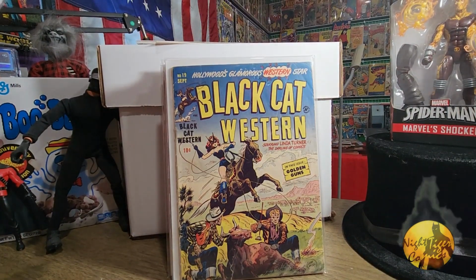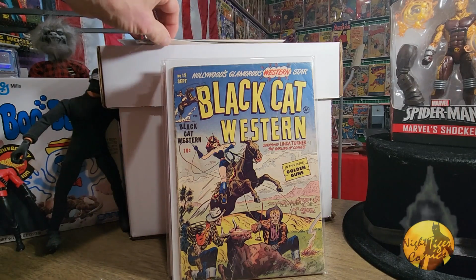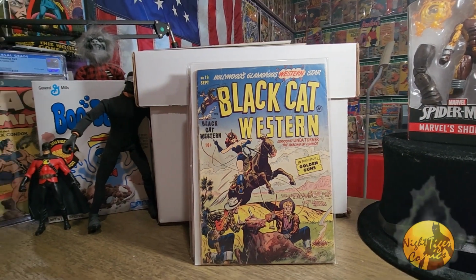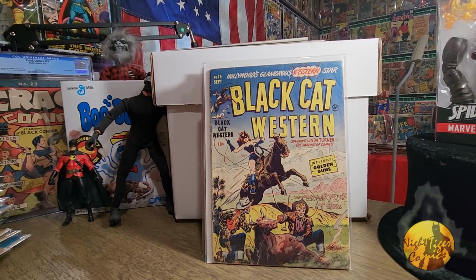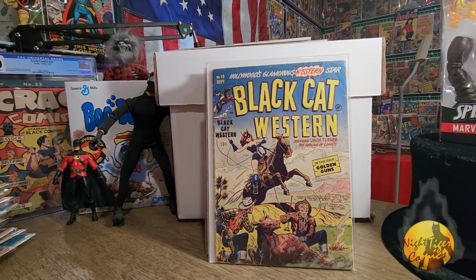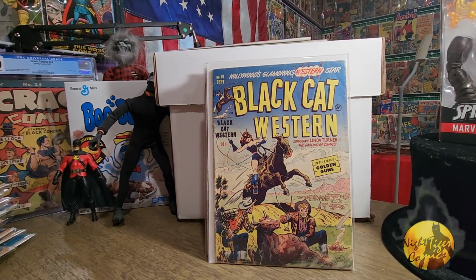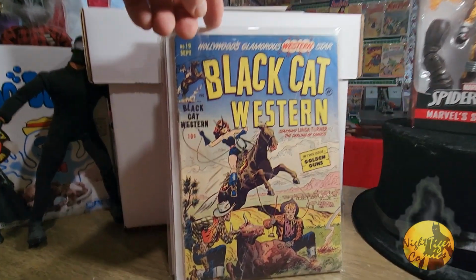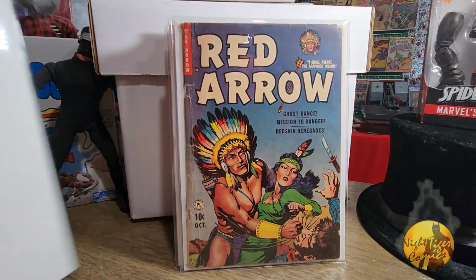It's from 1949. What could be more complete than a Black Cat Western starring Linda Carter, the darling of comics. This is obviously a Harvey. These are really cool. Everybody loves collecting these. It's a Lee Elias cover. Western, good girl, Hollywood's glamorous Western star. What else can I say about it? It's from 1949.